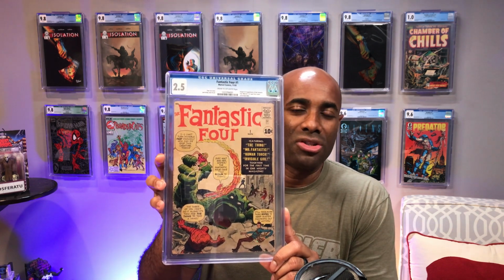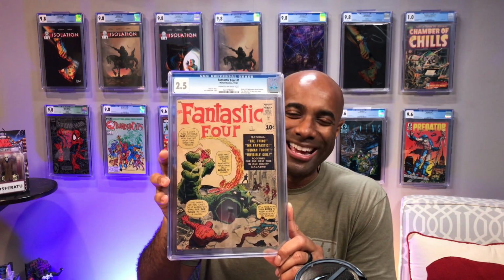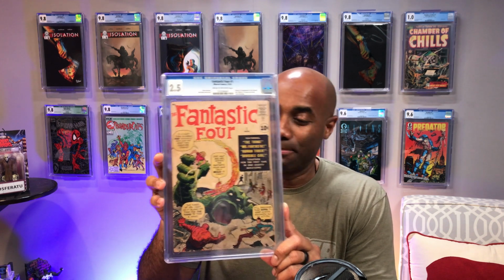Fantastic Four, issue number 1. This one is a 2.5 with cream to off-white pages, which is terrible, just terrible. But I own it, and I am thankful that I was able to buy this book a couple of years ago. And again, this team right here, if done right, has the potential to make a lot of this and so much more come to reality and appear on the small screen and the big screen. I cannot wait for the introduction of the Fantastic Four, as long as they do it right.